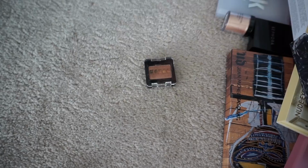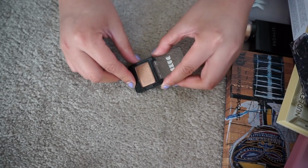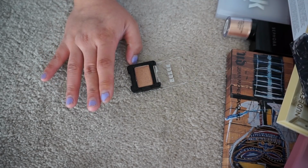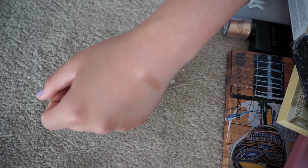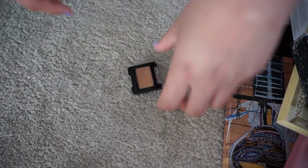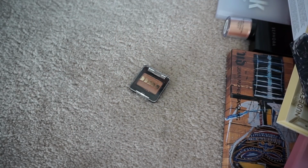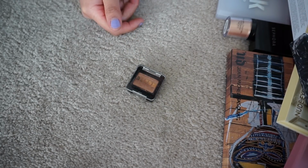This is a Buxom single shadow, and it is in the color Bold Bling. Buxom shadows are actually very good. I feel like they're more well known for their lip products, but their eyeshadows are actually fantastic. Like, oh my, it's so nice. You could do a single shadow look with this, because it's just such a star on its own. It's a very good shadow, and I do recommend you check out Buxom eyeshadows, because they're very good.